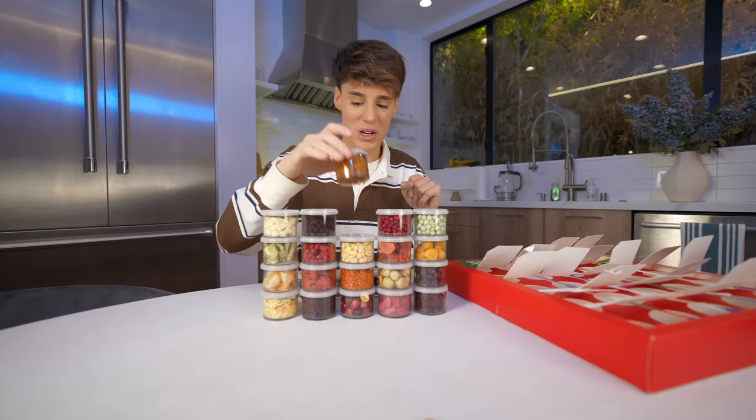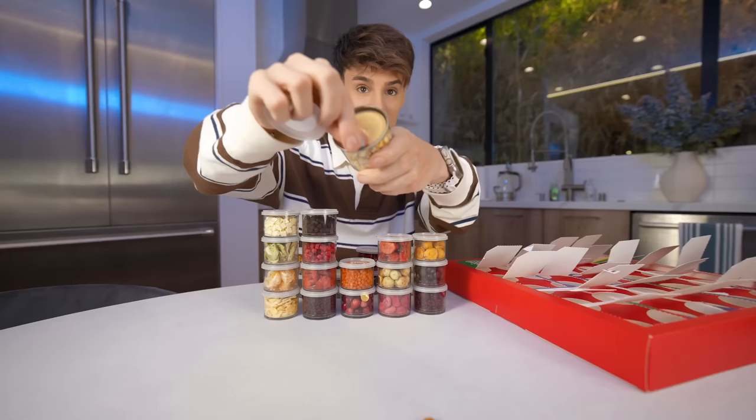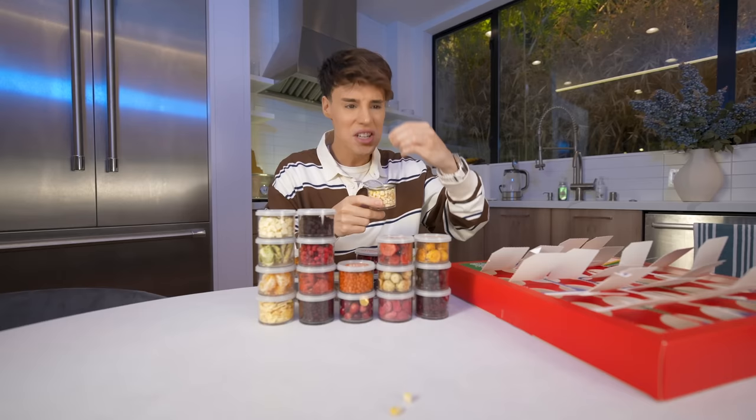Why does no one ever care about corn? So this is freeze-dried corn. Did you know this was possible? I didn't. Did you expect this in an advent calendar? When you click this video? Probably not. So this is freeze-dried corn. That is so weird, interesting, delicious.